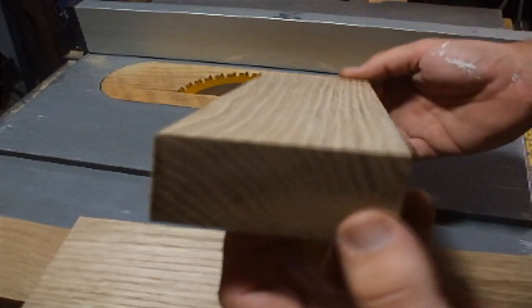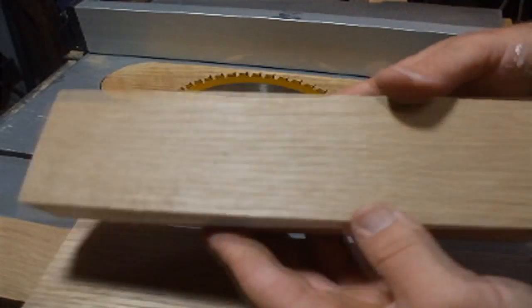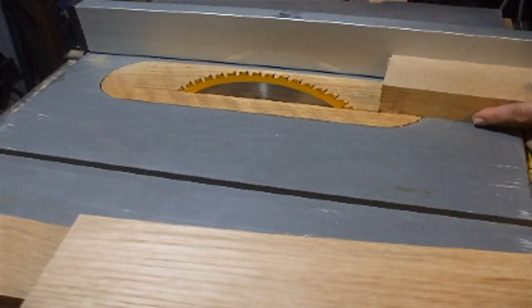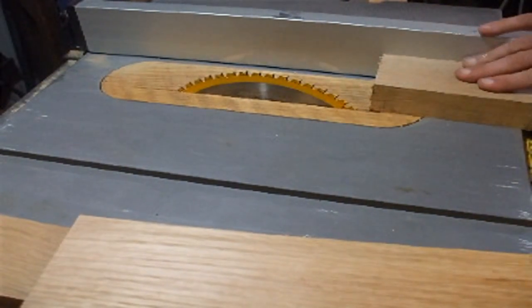All these blocks have a little bevel on them. Just how I got them. Well, in the length you just saw me cut out of. So I'm just gonna square them off quick.